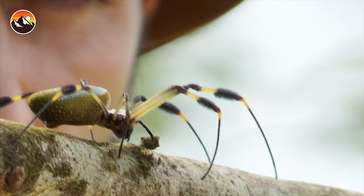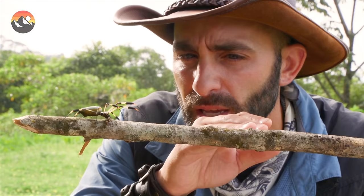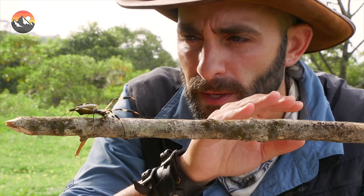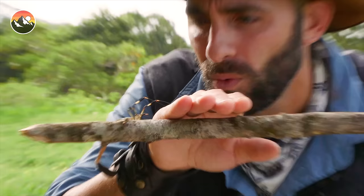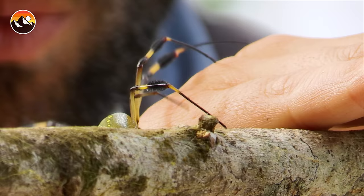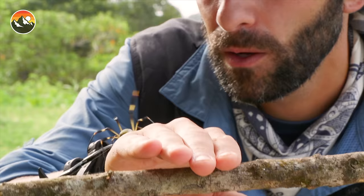I'm gonna just place my hand out in front of the spider and see if it will walk out onto my fingers. Are you ready? One, two, three. Okay, spider is on my arm. Okay, going up my arm.